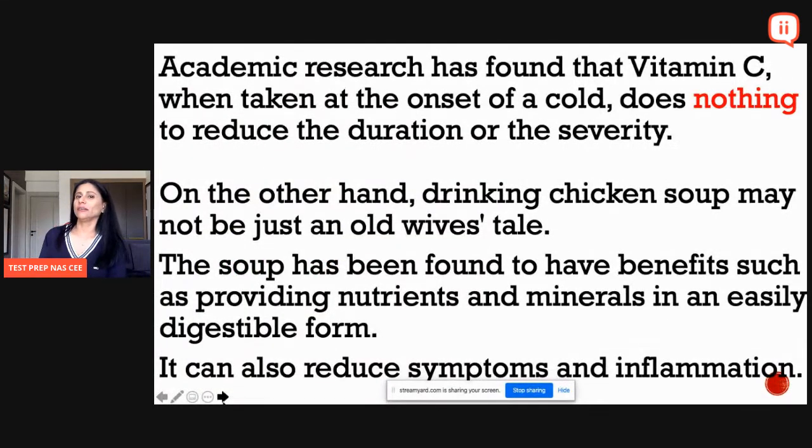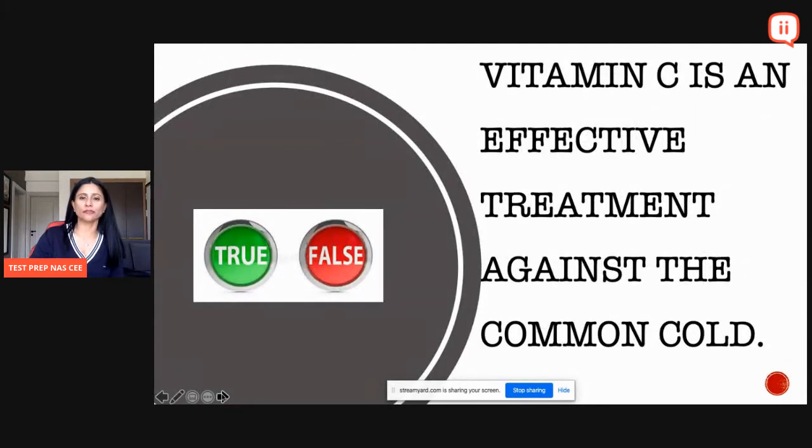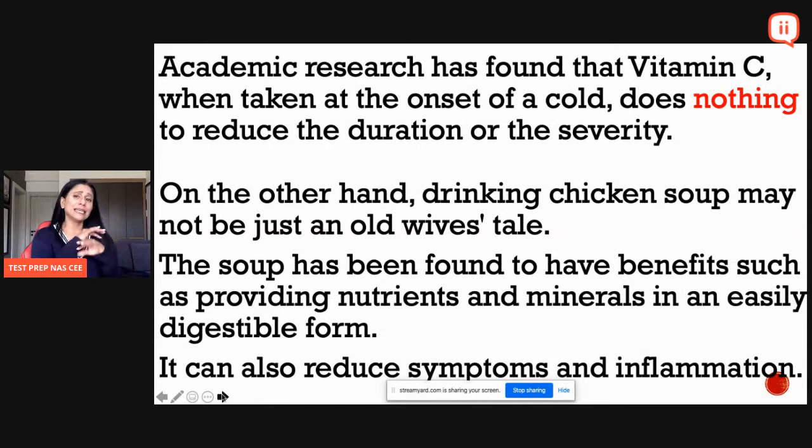And it's actually false, because what was the statement? It's an effective treatment. Actually, no, it's not. It doesn't do anything to reduce the duration of the flu or the severity. Actually, chicken soup is far better for you. It has benefits such as providing nutrients and minerals. It also reduces symptoms and inflammations. And this little bit here is really helpful if you have an IELTS topic, because there are lots of topics about health.